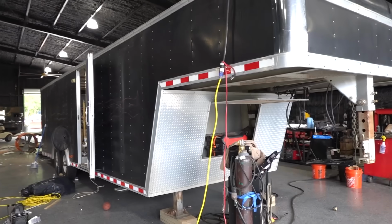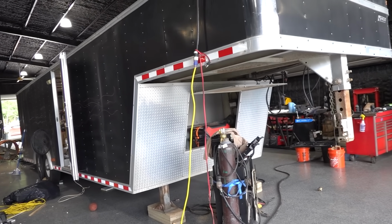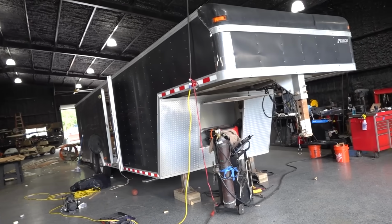And then we have a few more bells and whistles that we have coming in for the trailer to really make it something, to really take this old workhorse and bring it to the new age and make it totally work for all the stuff that we want to do with it. I really like this trailer. I'm a trailer guy. You know this. But I just want to make this one ours, make it perfect for all the stuff we do.